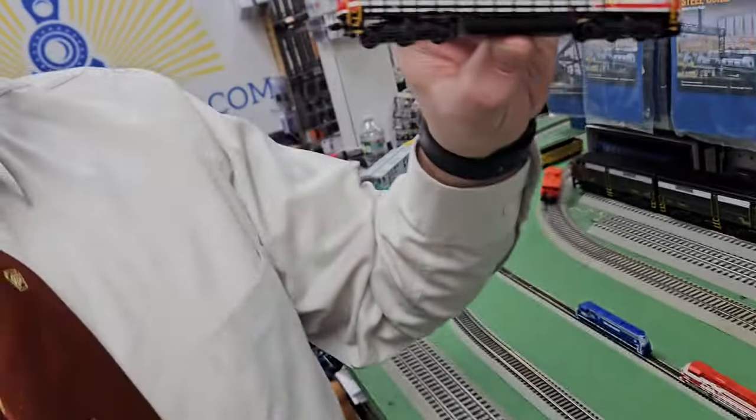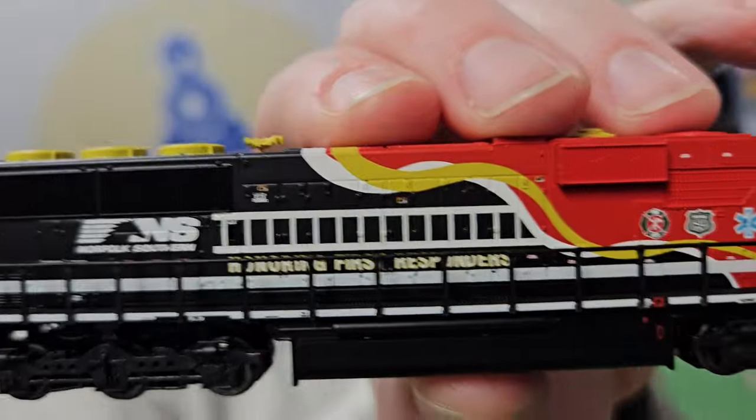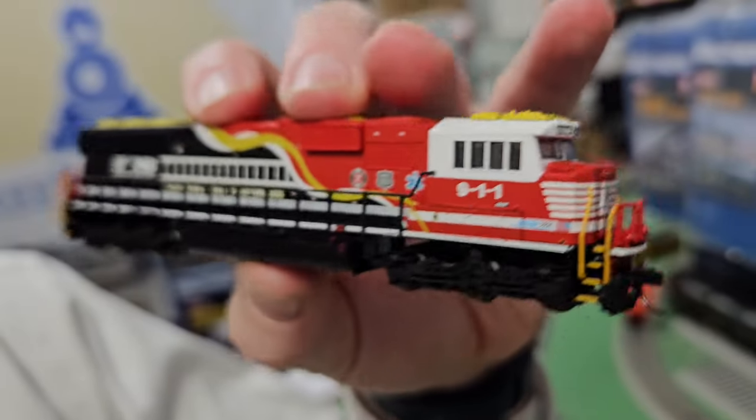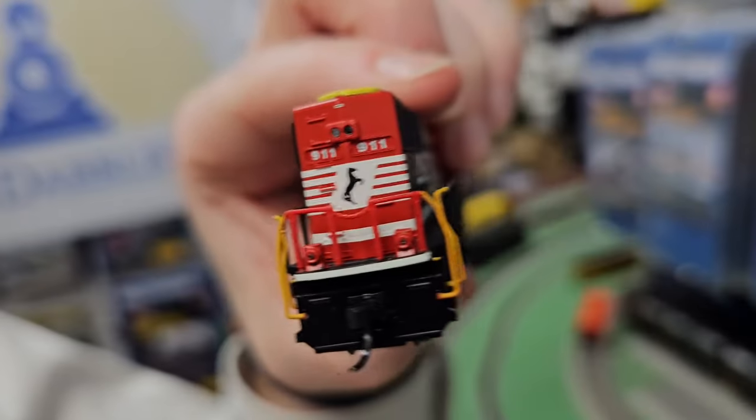Check out, I mean, first of all, the paint scheme on this one is just fantastic. I love the look of these. They do have ditch lights there. I mean, what's more to say about it? They look super cool. I love the look of these engines here.